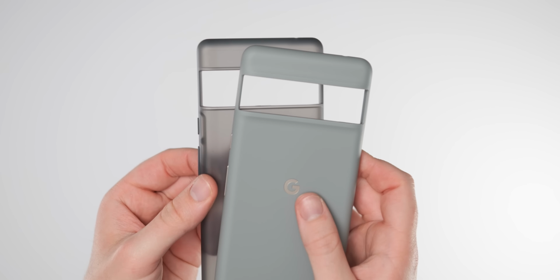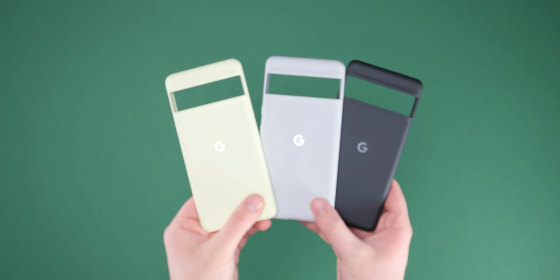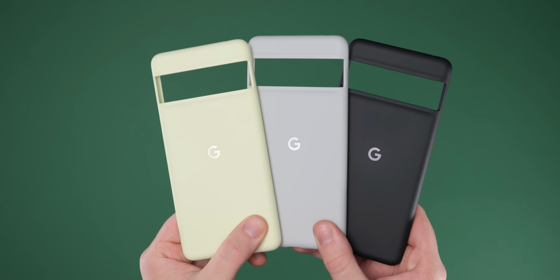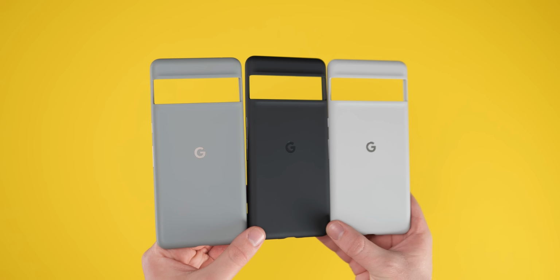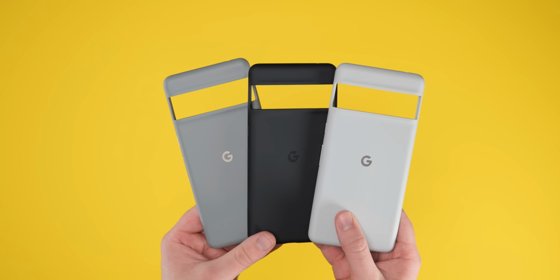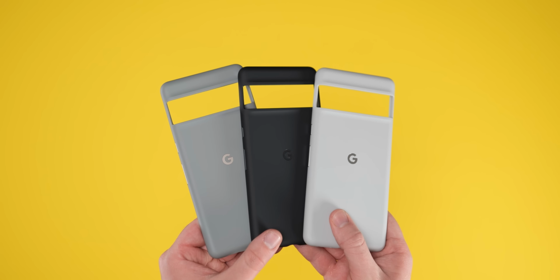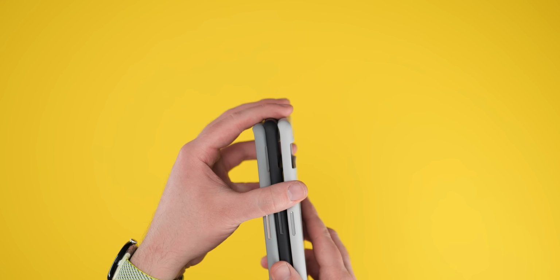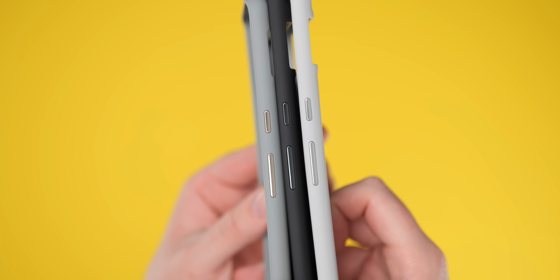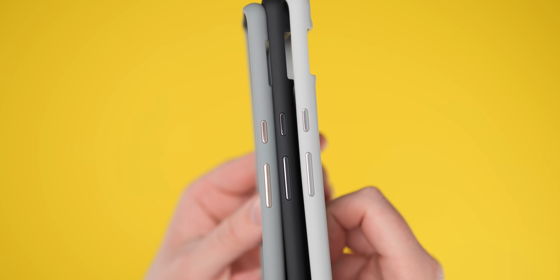This year you can pick up the official cases in 3 colours. They're in chalk, obsidian and for the Pixel 7 lemongrass, and the Pixel 7 Pro is available in chalk, obsidian and a hazel colour, which make up the exclusive options available. There is no Google Store exclusive this year as there was last year with a slightly orangey glow colour. You do get side button covers and the G logo on each case is actually tied to the frame of the device that you've happened to pick up.